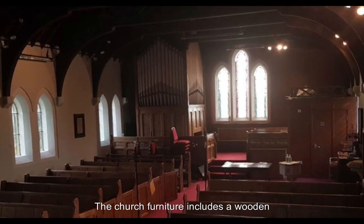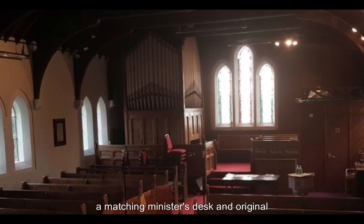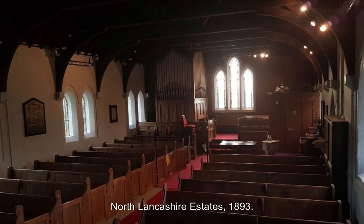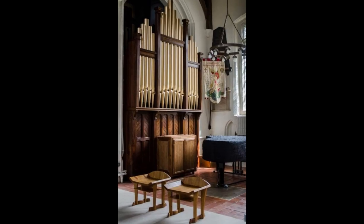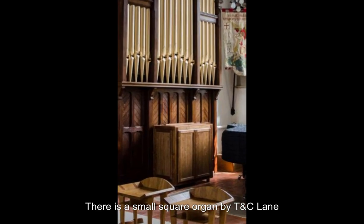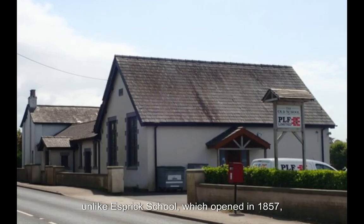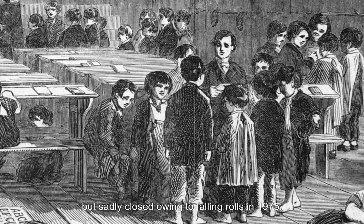The church furniture includes a wooden pulpit, a matching minister's desk, and original wooden pews which have doors, erected by the servants employed on his North Lancashire estates in 1893. There is a small square organ by T&C Lane of Earl Shilton, Leicestershire. The school adjacent to the church was built in 1886 and remains relatively unchanged and thriving today. Unlike Esprick School, which opened in 1857 but sadly closed owing to falling rolls in 1975.